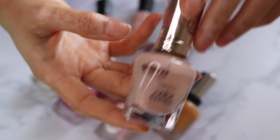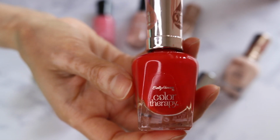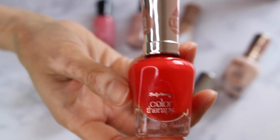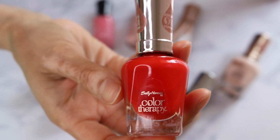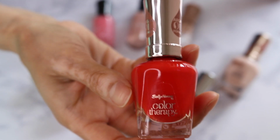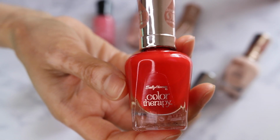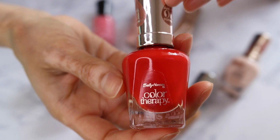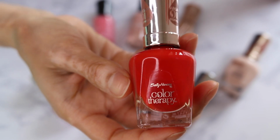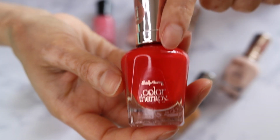It looks so pretty. Okay, so another one that's one of my favorites, since we are speaking about favorites, this one is in the shade Radiance, like radiance, but with the word red in front. And it's such a beautiful orangey red. It's perfect for spring and summer. It's actually what I have right now on my toes. I wanted to give myself a pedi, since I haven't been to a salon in a very long time.